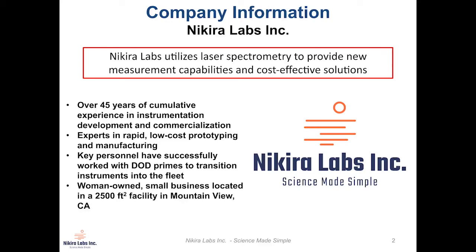And our focus here that's unique is, in addition to all this optical expertise, we also want to specialize in rapid, low-cost prototyping and manufacturing techniques, things like 3D printing and laser cutting, that we feel can revolutionize this space and make instruments that are much cheaper, much smaller, and much more portable. We have some experience working with DoD in a previous incarnation, where we were working to transition instruments into the fleet, so we understand some of the process and what's needed to do that.